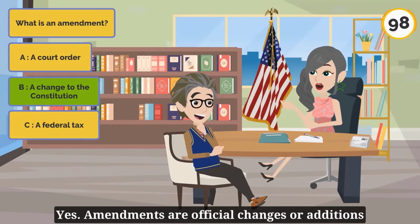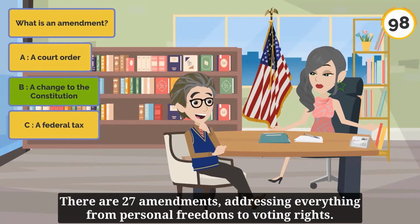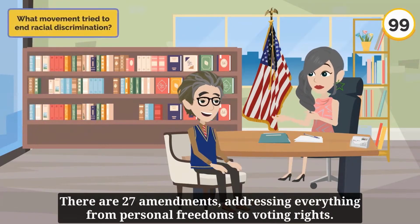Yes. Amendments are official changes or additions to the U.S. Constitution. They allow the document to evolve with society. There are 27 amendments addressing everything from personal freedoms to voting rights.